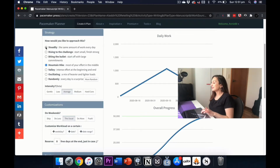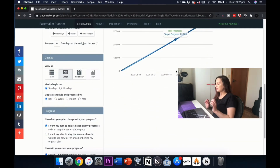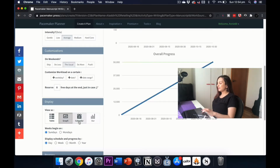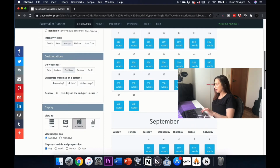So the first option we have is steadily. This is probably the one that is most familiar to writers, because it is similar to the NaNoWriMo tracking. It is basically where you attempt to write the same amount of words every day. So say 100 words a day or 200 words a day. That is the steady option. Actually, rather than showing you the graph, let me just scroll down here and change the display, which is something you can do. I'll walk you through the displays a little bit later, but for now I'm just going to change it to the calendar view, just so you can see it a little bit better as we walk through the different strategies, and how this program will change the daily word counts. So let me just scroll back up.